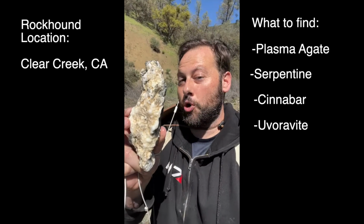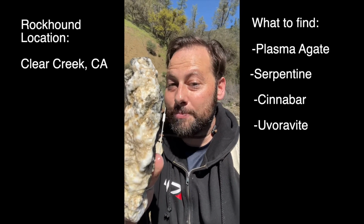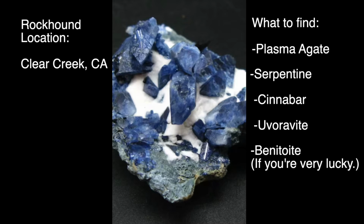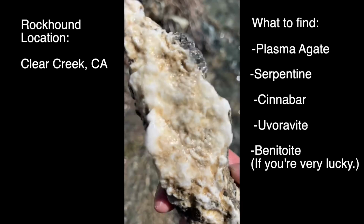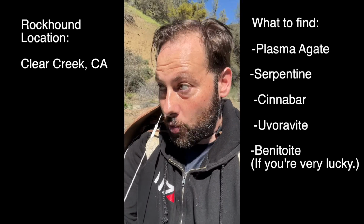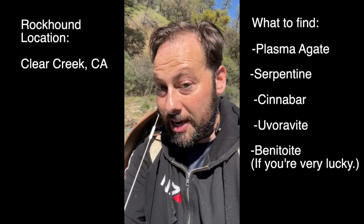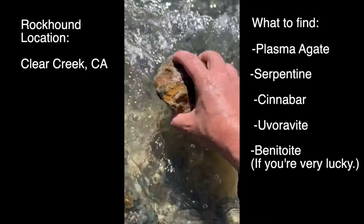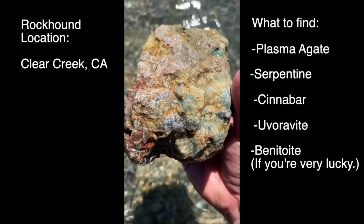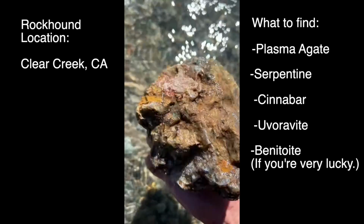The real gemstone prize to hunt for out here is the California gemstone known as benitoite. Here's what that looks like. Benitoite is this blue gemstone that you can only find in this area of California. It normally occurs in this white stuff called natrolite, but it's very rare to find. The other way to hunt it is at night with a black light because it fluoresces. In fact, just down the road is the Benitoite Mining Company where you can actually pay to dig for it. But I've always wanted to find it in the wild, and this place is probably the best chance to get it.